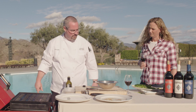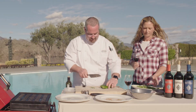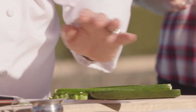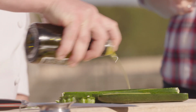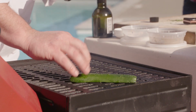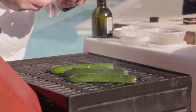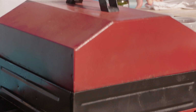And the last component of this dish is going to be some grilled summer squash. All we're going to do is cut the ends off, and then cut it in half lengthwise. We're going to hit it with a little bit of olive oil, and then season it with salt and pepper before placing it on our grill. And then we're just going to get a nice char on those and gently cook them. No reason to cook them too much, but you want to have them get a little bit tender.